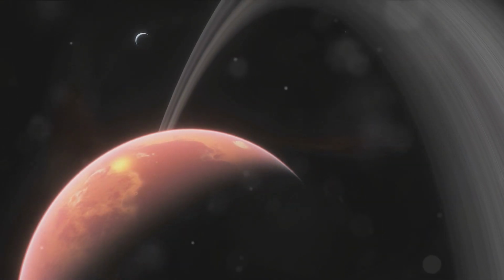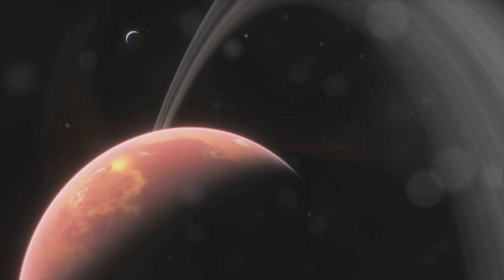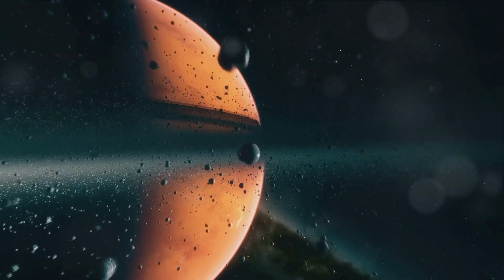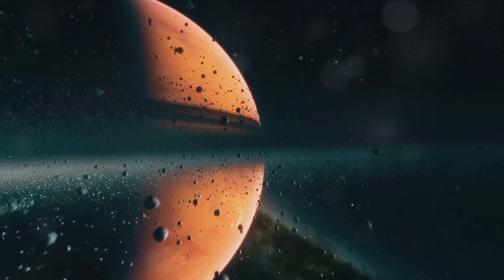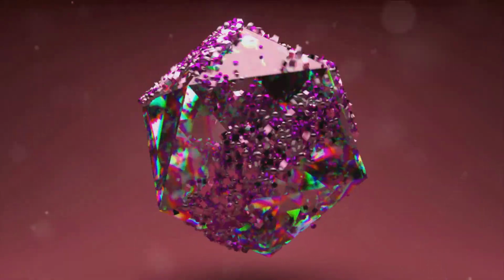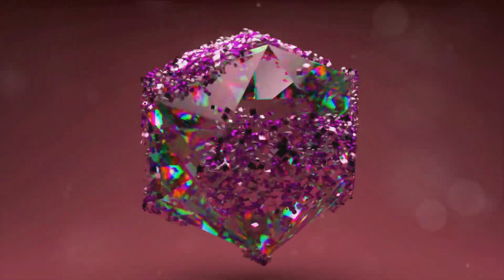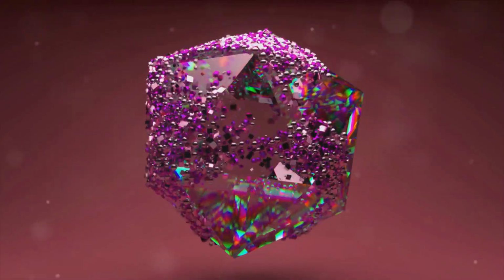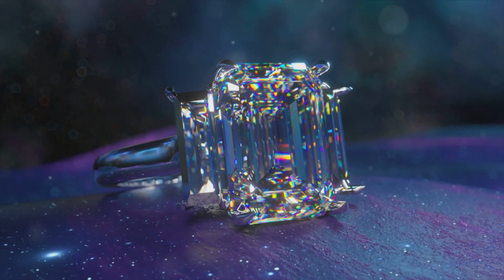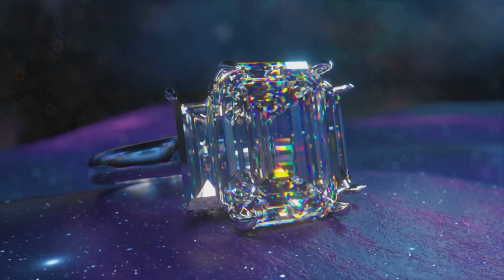At number 4, we have HAT P7b, a planet with an atmosphere that could give its sky a ruby hue. Imagine a world where the sky isn't blue or even the orange-red we see at sunset. On HAT P7b, the sky could shimmer with the deep, rich reds and purples of a ruby gemstone. This exoplanet's unique atmosphere contains high concentrations of Al2O3, also known as corundum. This is the very mineral that forms precious gems like rubies and sapphires here on Earth.